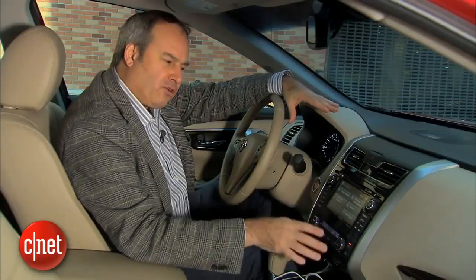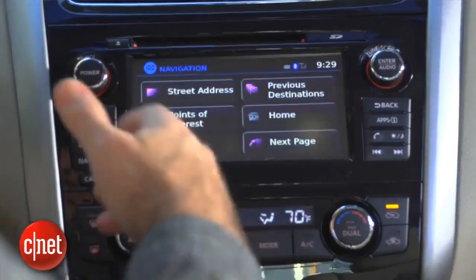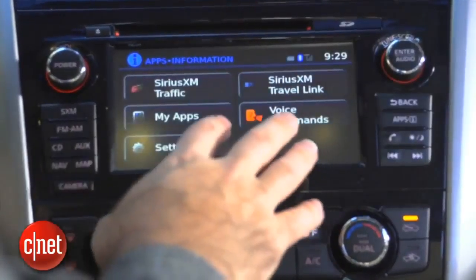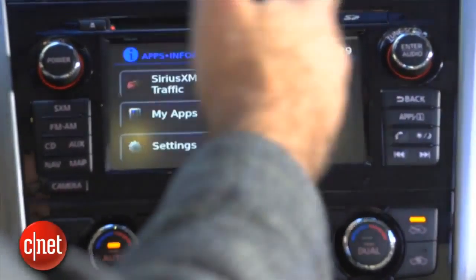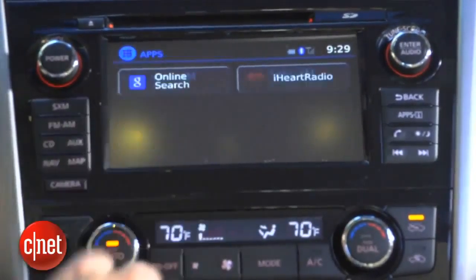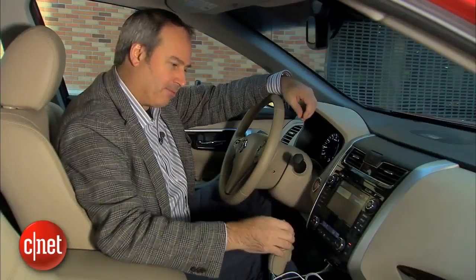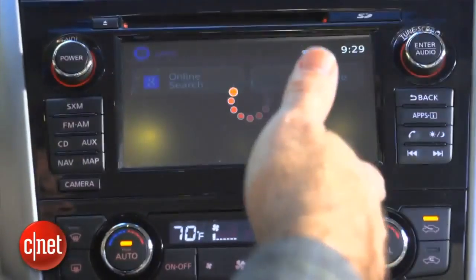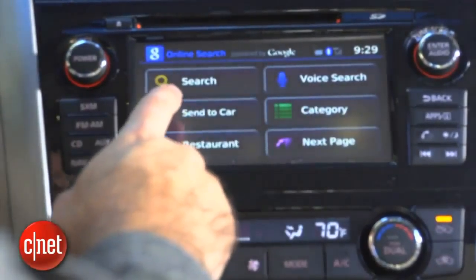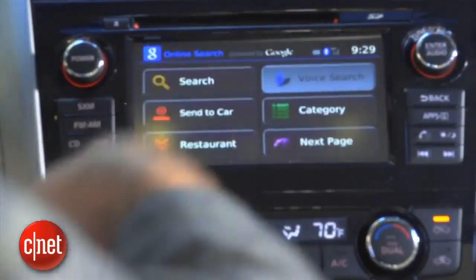So really, that Google Online Search should be part of this navigation interface, but it's not really well integrated, so I have to go to this apps button. I push that, I get some Sirius traffic, Sirius Travel Link, which has fuel prices, movie times, stuff like that. Then I press the My Apps button, and I get another button for online search. Now I can go in there. It's a lot of button presses, by the way. And it takes a little while to come up because it's got to make a connection through your phone to the internet.